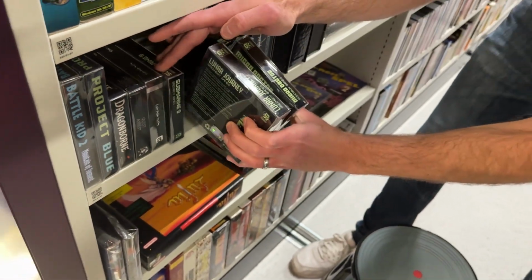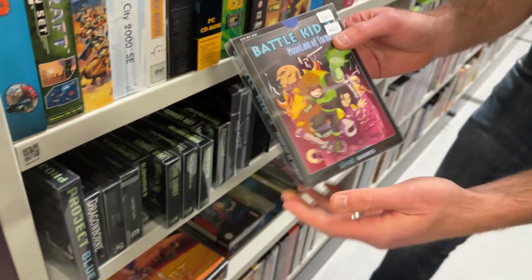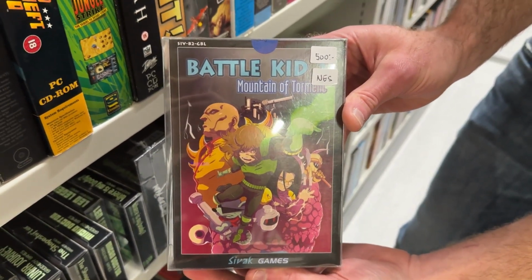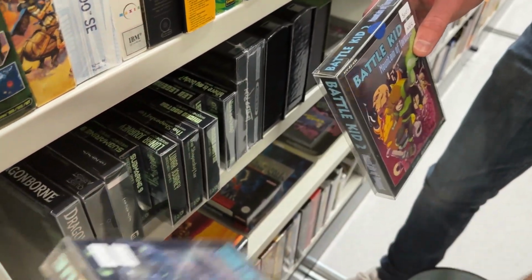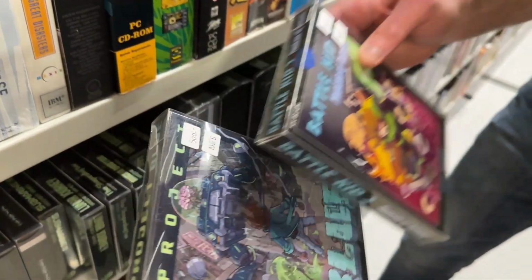And we also have some classics, according to me. Some NES games. Battle Kid. Yeah, Battle Kid. It's a very hard 2D platformer. Very good. And also Project Blue is a platformer. So they are cool.